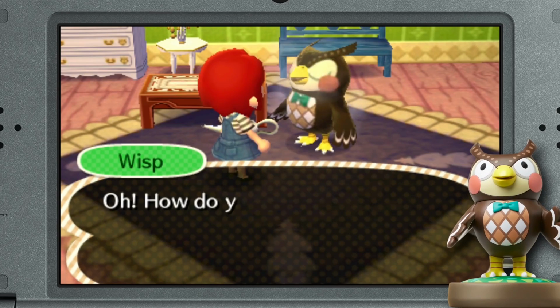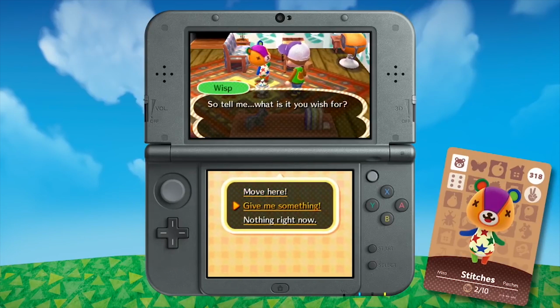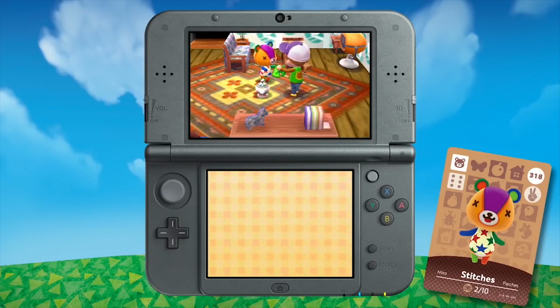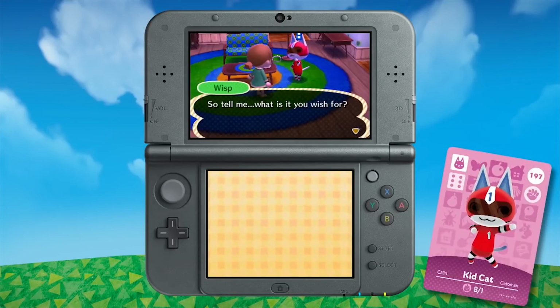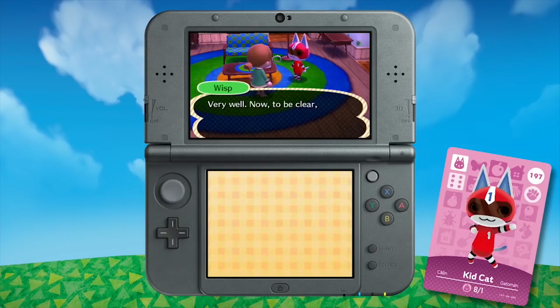Probably the biggest feature, in my opinion, that came to the game, though, was the ability to use the amiibo to invite whatever villager you wanted into the game as long as you had the respective amiibo card. You could invite them into your town, and then you could either get a special item from them, or you could invite them to move into your village. It was a huge deal because everyone knows it's a complete nightmare trying to meet up with and find the right villager that you want to have live there.